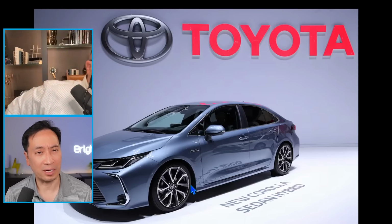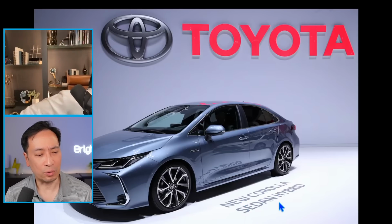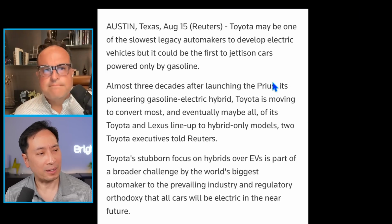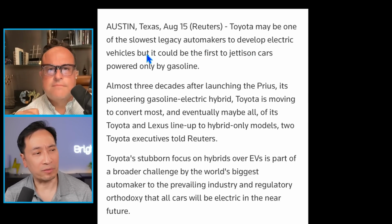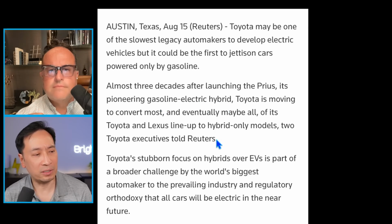They're all going to be hybrids at this point. This is the new Corolla sedan hybrid. They are the slowest legacy automaker to develop electric vehicles, but they're going to be the first to say, hey, we're no longer going to do gas only. They're now going to do their entire lineup. It's going to be gasoline electric hybrids.